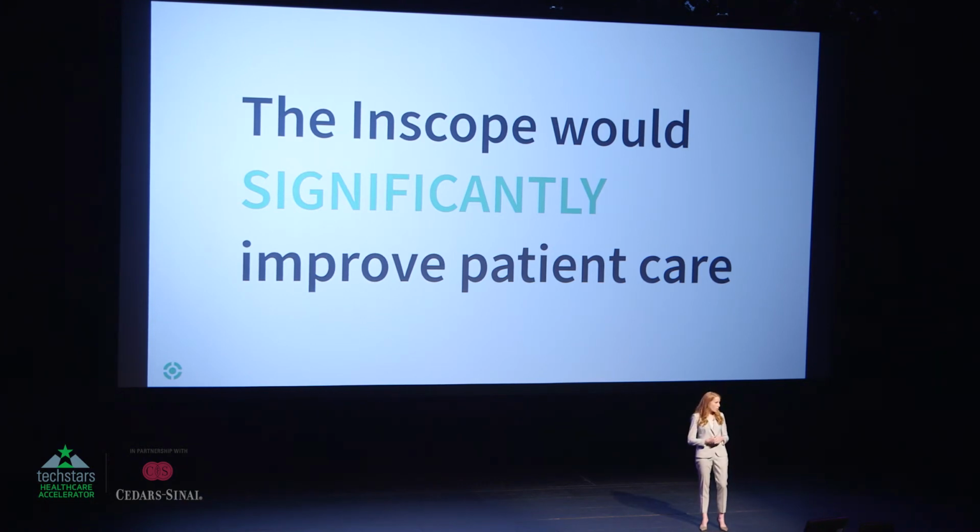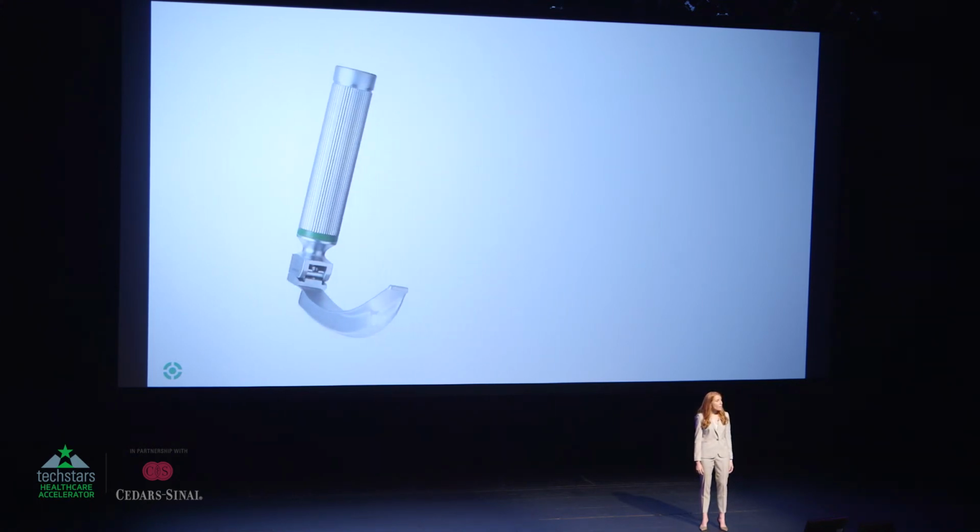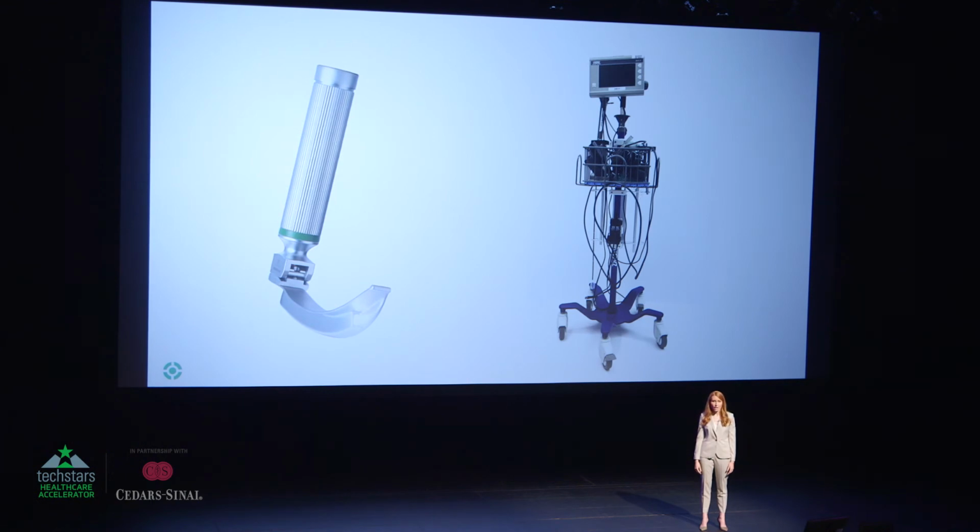So how is this different than what's on the market today? Physicians currently have 2 options when they need to intubate. Traditional direct laryngoscopes. This device has remained largely unchanged since it was invented in 1913. It makes up about 70% of intubations today. And video laryngoscopes, which make up about 30% of intubations today.